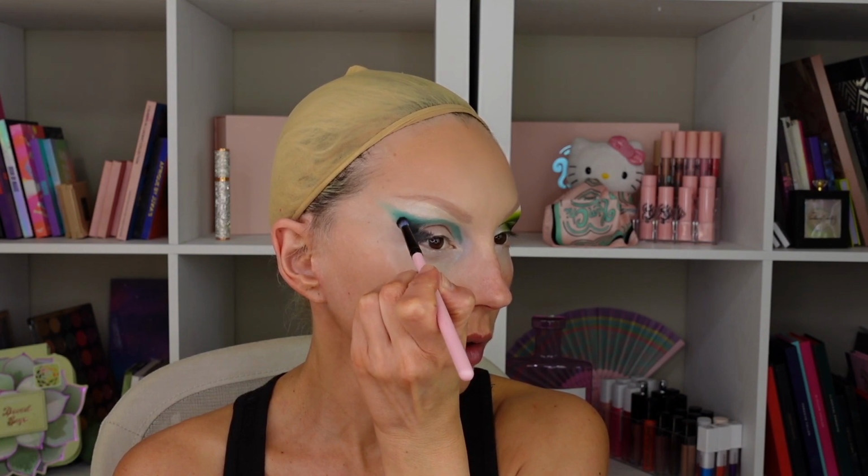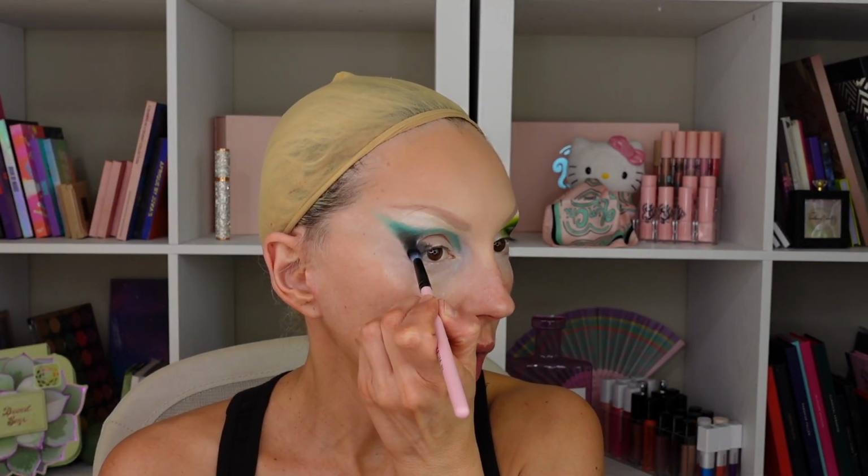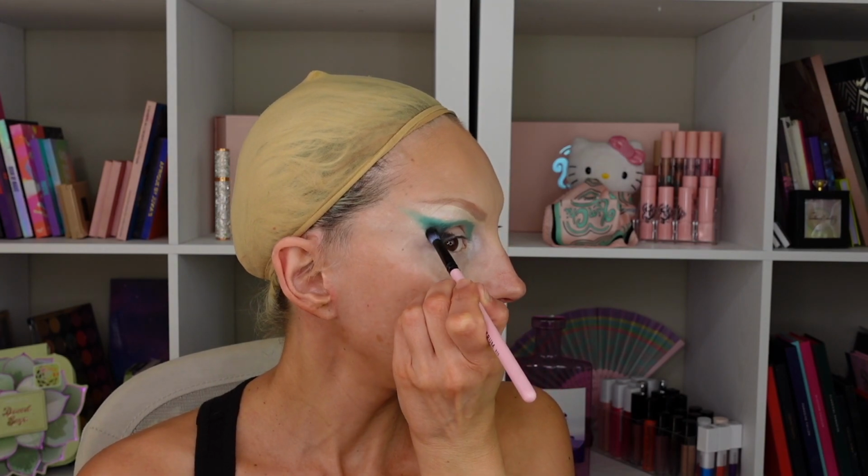Usually for normal women, we follow the lash line and we pull the wing out in the same direction, while Jorgeous goes way up, kind of like exaggerated, not even following the low lash line.